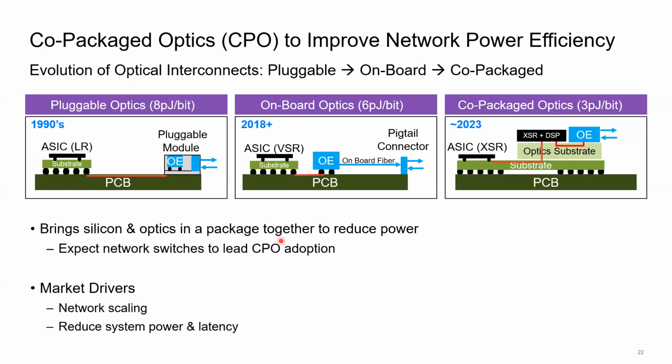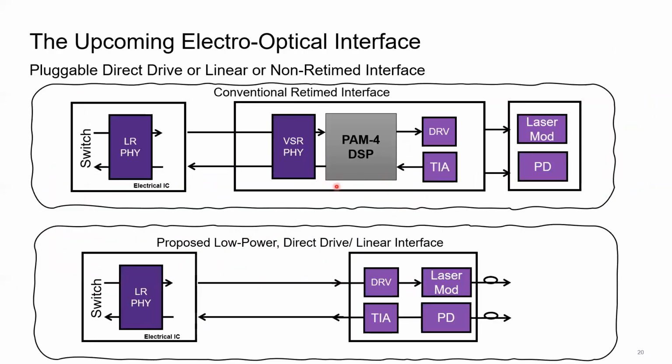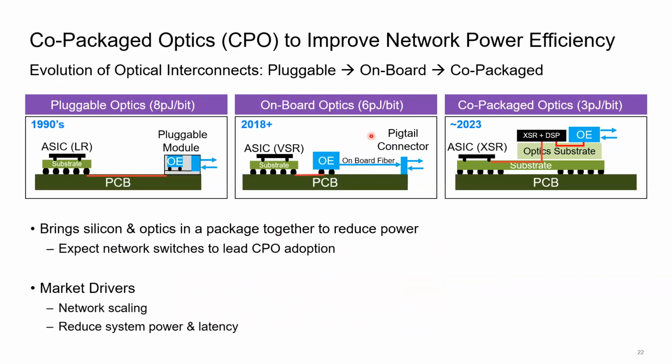And the second part is by bringing optics closer to compute. So here we are talking about instead of pluggable optics. The last deployment, what we saw, is still pluggable. We are still talking about a pluggable module where you are just eliminating the retimed interface. But now the second option here to save power in the electro-optical interface is to bring optics closer to compute. So this is the present pluggable implementation. This is a retimed interface that I'm showing.